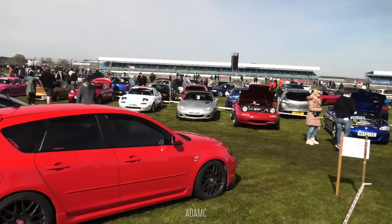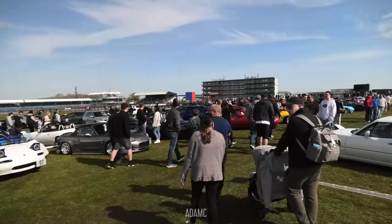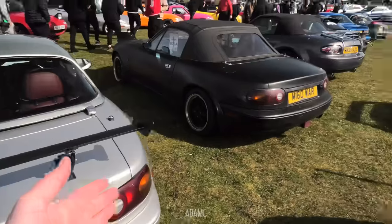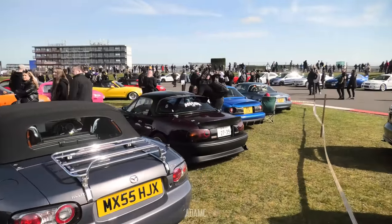I believe we've ended up at a Mazda section with a lot of the MX-5s that are here, but probably only about 30% of them. This one's got roof bars rather closely placed together due to the small roof. And we've got spoiler, we've got no spoiler, we've got a boot rack, and we've got a ducktail spoiler. Quite a lot of variety in the MX-5 clan.